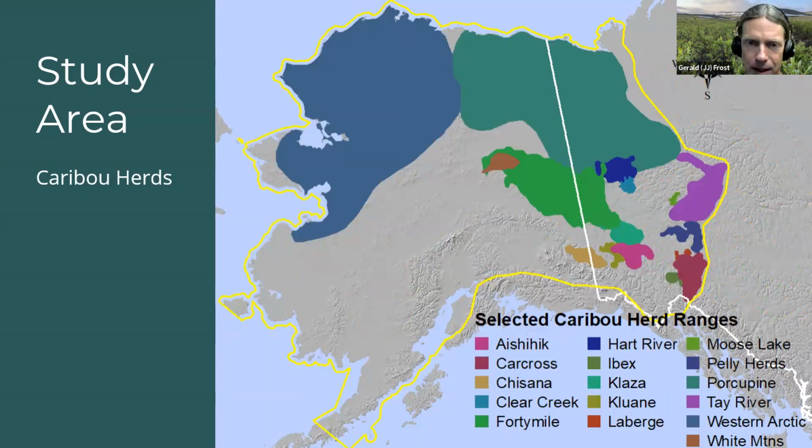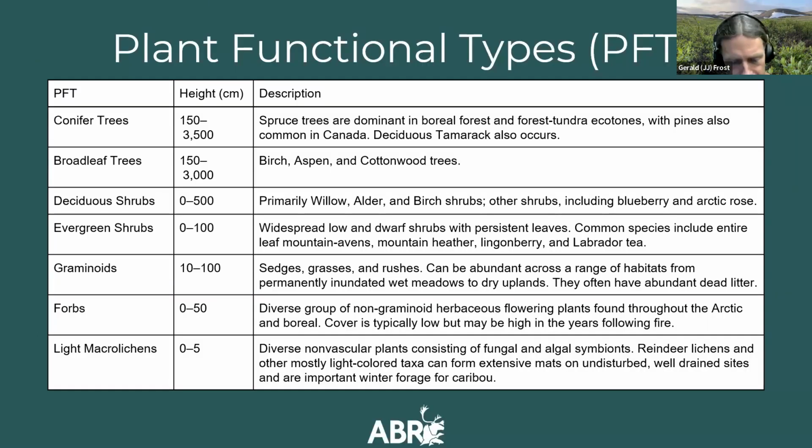And a lot of the motivation early on for this work was associated with ungulates, and in particular caribou, and characterizing caribou habitats for herds in Alaska and Yukon. I think everybody in the group is pretty familiar with basic plant functional types, but there you have the groups that are represented in these map products. So ranging from different trees, shrubs, graminoids, forbs, and what we call light macrolichens.